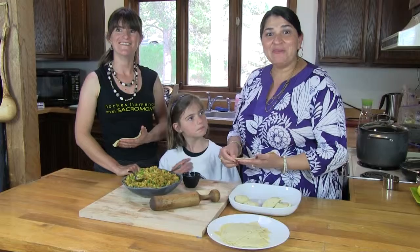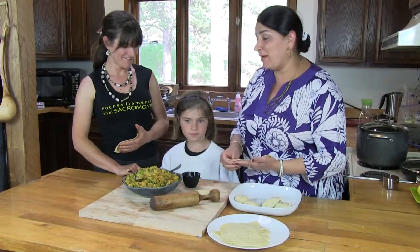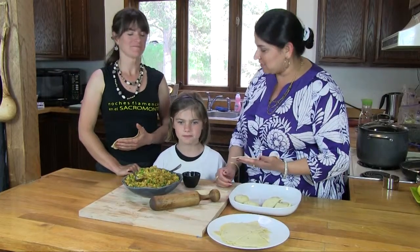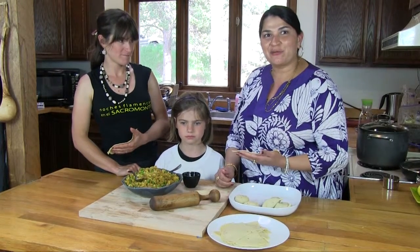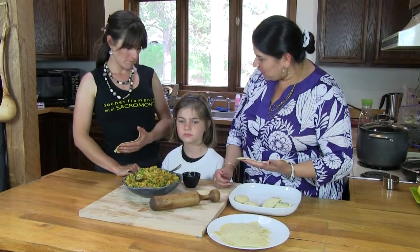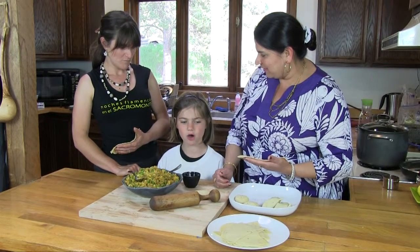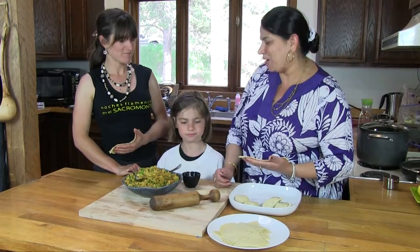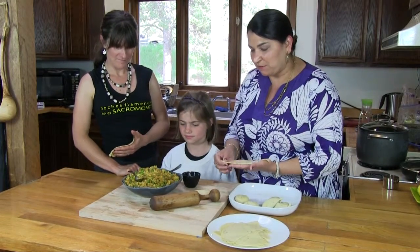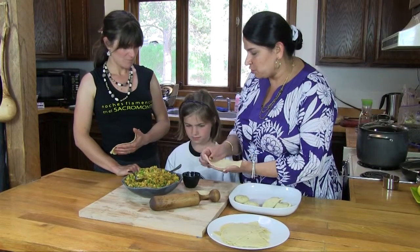Yeah. So we're going to be making some samosas today. But first of all, I wanted to introduce Arabella, who's going to be helping us. Arabella is a rising fourth grader in Boulder County Schools. Arabella, have you ever made samosas before? No. Do you like them? Okay, good.